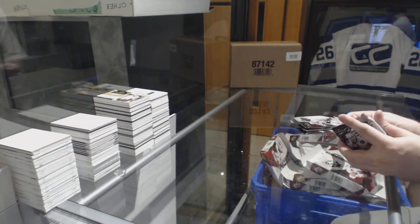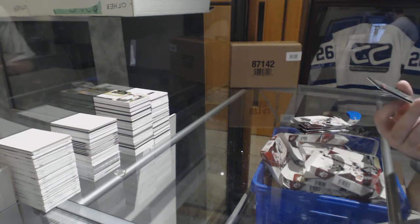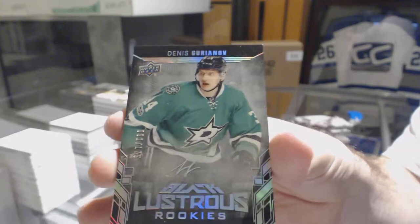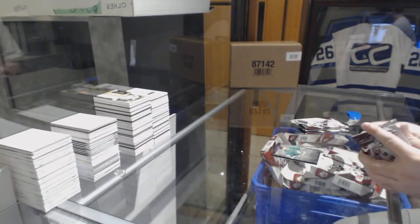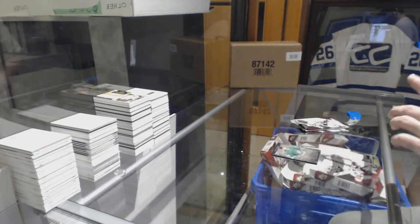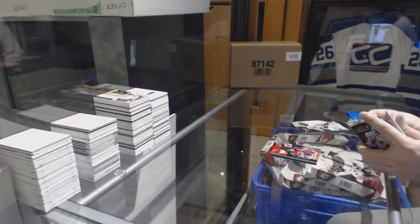All right. We've got for the Dallas Stars, the worst autograph ever, Denis Gurianov. Look at that. That is an absolute piece of junk. Come on, man. Sign better than that. For the Devils, 299, Will Butcher. Rookie.